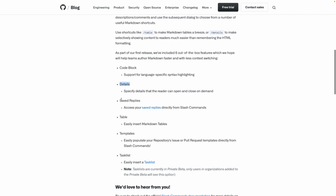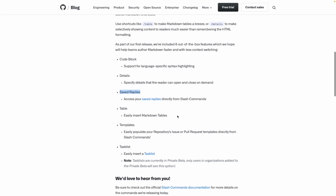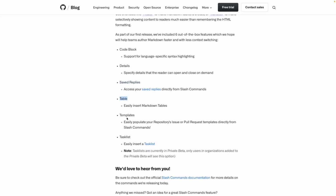So code block, details, saved replies, which I think is going to be good because it's kind of like making it like email, I guess. Table, the canonical one. Templates, I don't know what that one is. Easily populate your repository's issue or pull request templates directly from slash commands. Interesting. So if you're using a repository issue template or pull request template, you can just go slash template and then use that one there if you don't have it auto-wired up. That is nice.